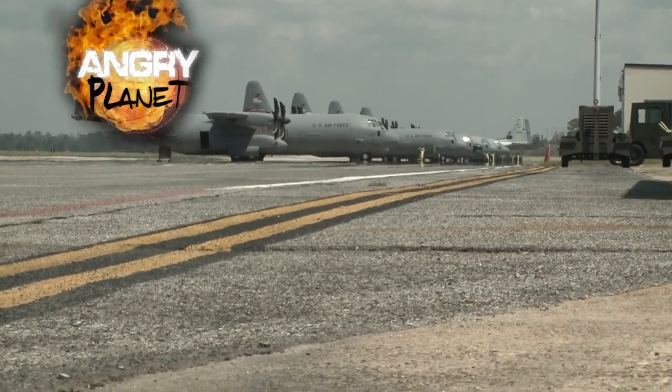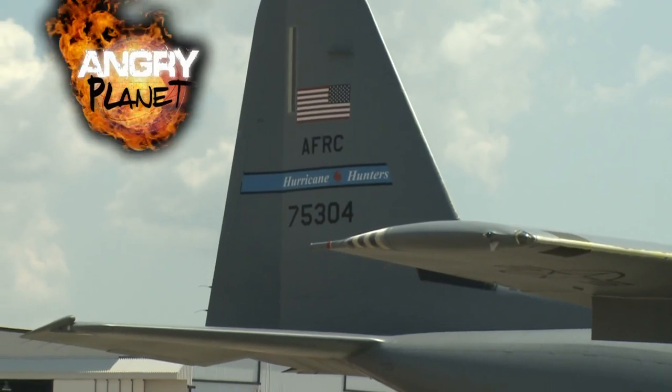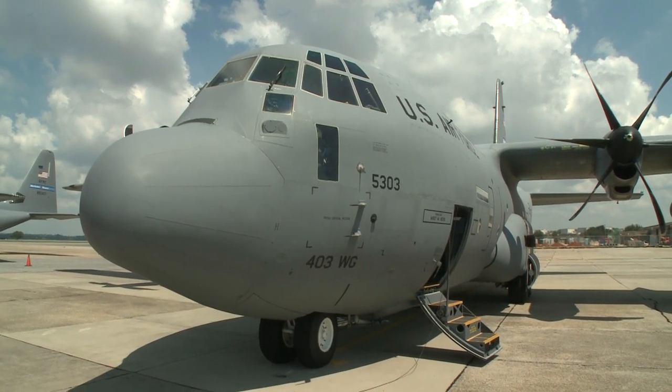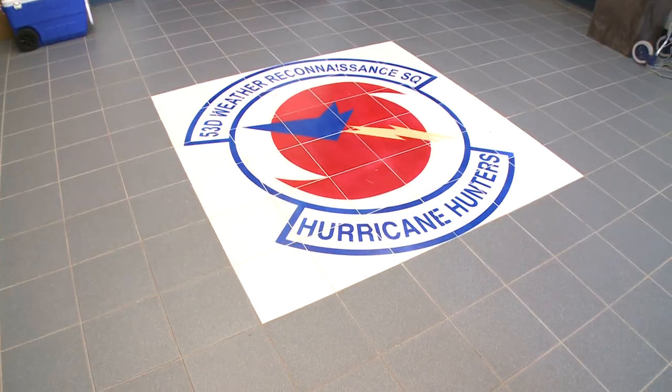As Hurricane Ike churns through the Gulf of Mexico, I get the word that I've been given the honor of riding with the famous hurricane hunters into the eye of this huge storm.